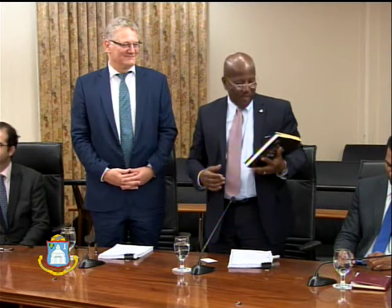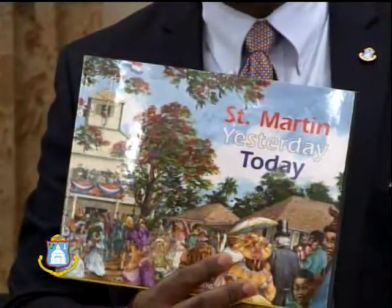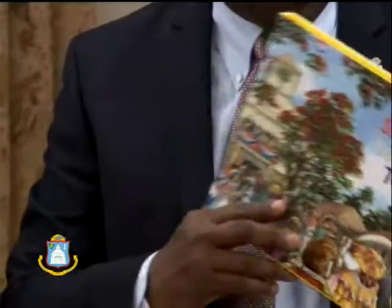So on this historic occasion, we thought it would have been appropriate to present to the ambassador the book entitled Saint Martin, and if you want to pronounce it in French, Saint Martin, but it is Saint Martin, yesterday, today. And appropriate for the occasion would be for probably some years to come, we would have St. Martin yesterday, the day before, and today. We can consider this as the future.